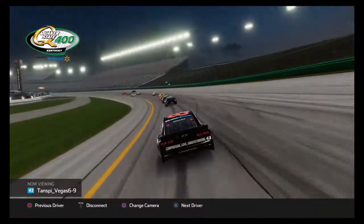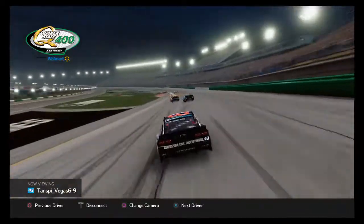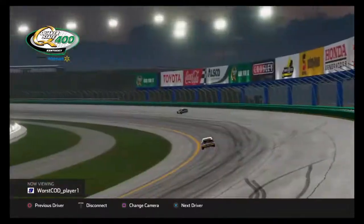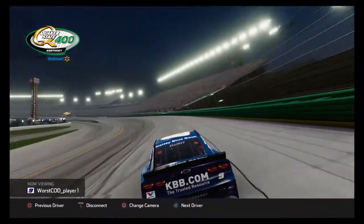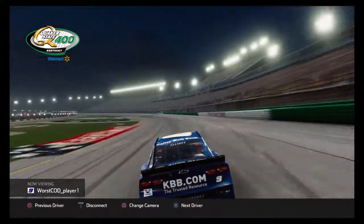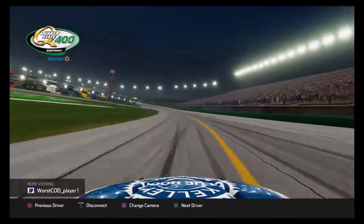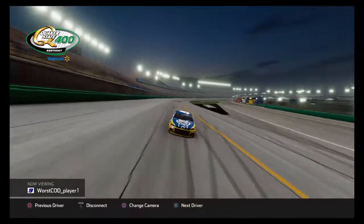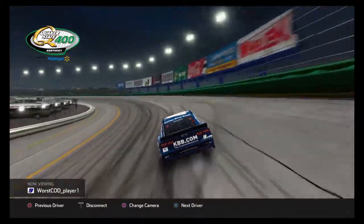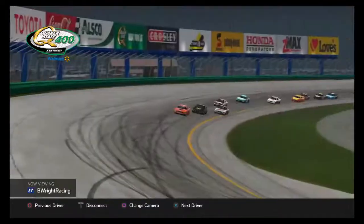Not seeing anything right now. Ooh, you can already see the people starting to get loose. Let's go up through the rest of the field. Here's Worst Cotton Baseball Kid. They had a tangle coming out of turn 2 on the lap going into the caution, so they're still nose and stern right there. Interesting line from the 9 right there. You can tell he's running a loose car.